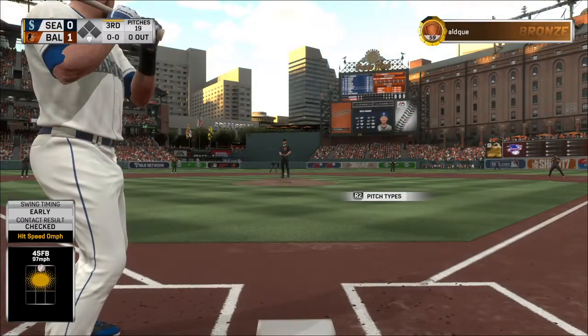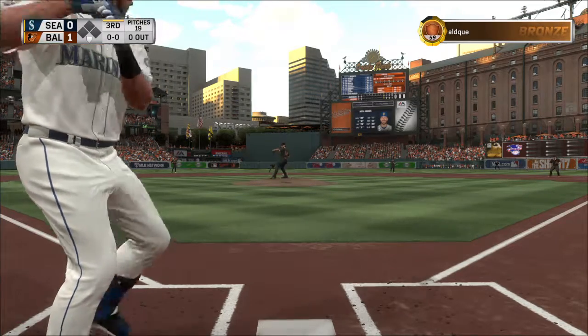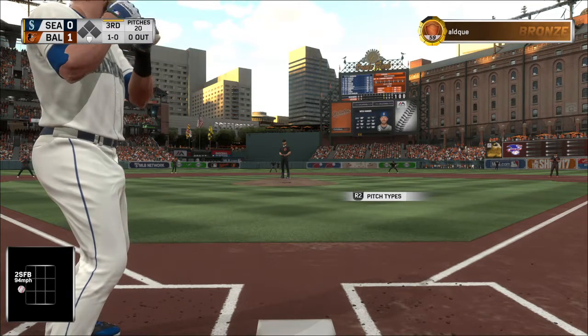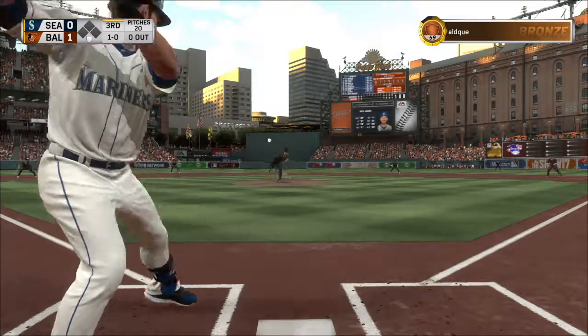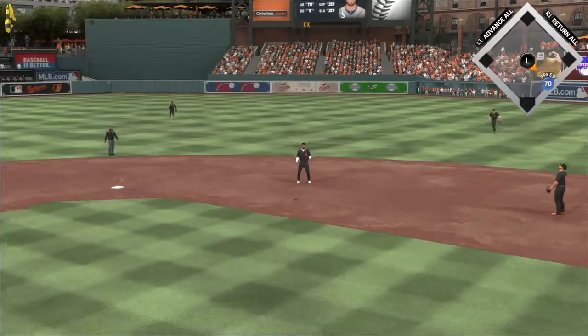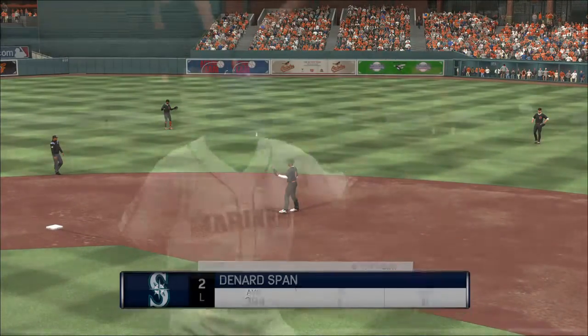Digging in now, Mitch Haniger. 7-8-9, bottom of the order, set to go here in the 3rd. And that one's in on the hands to start the inning. It's ball 1. Hopped up. Here's Scope to make the catch, and there's out number 1.